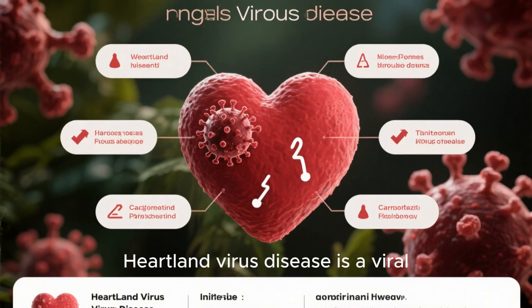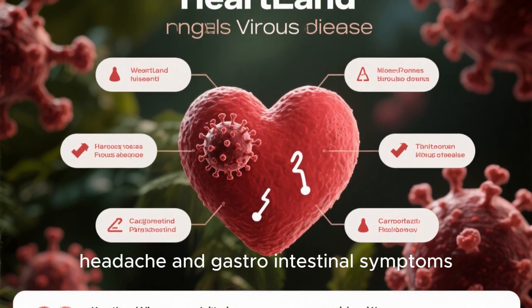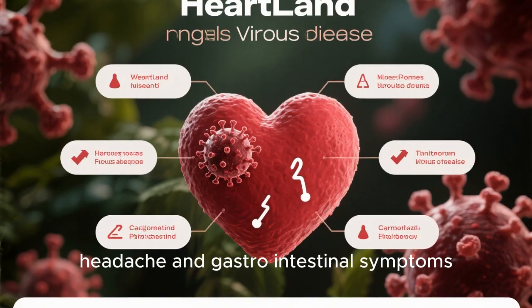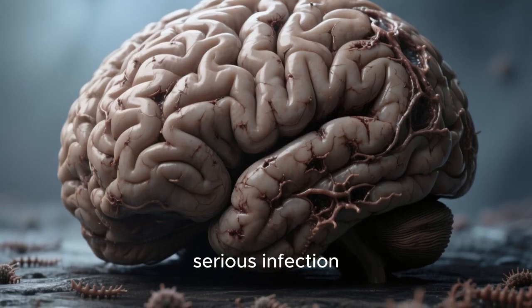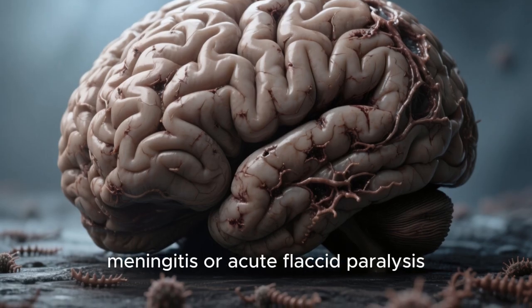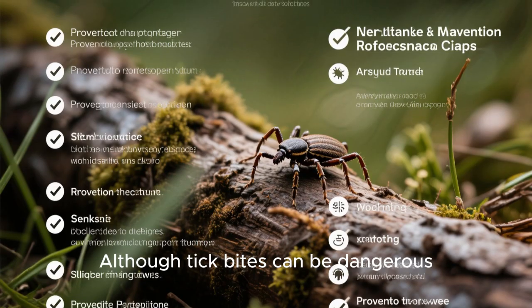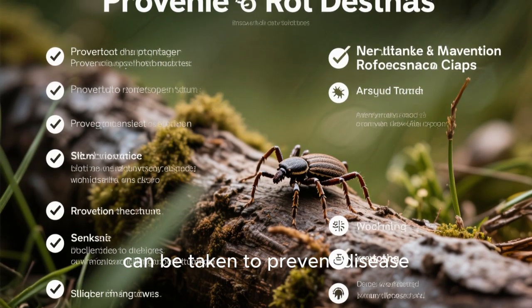Heartland virus disease is a viral infection that causes fever, headache, and gastrointestinal symptoms. Powassan virus disease is a rare but serious infection that can cause encephalitis, meningitis, or acute flaccid paralysis. Although tick bites can be dangerous, there are steps that can be taken to prevent disease.